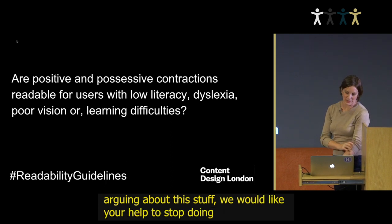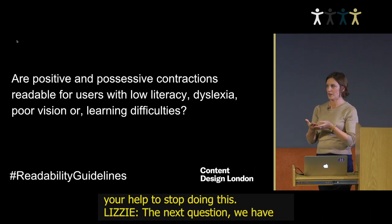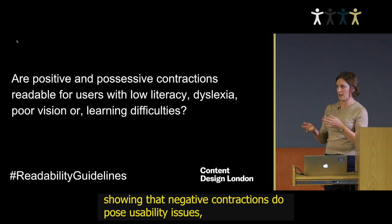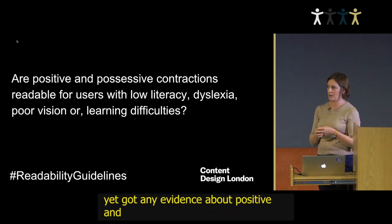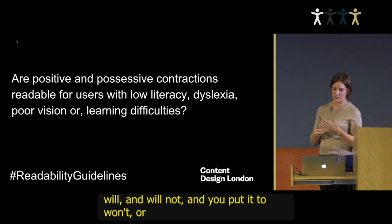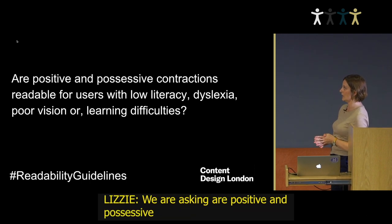So the next question is about positive and possessive contractions. We've had evidence, usability studies showing that negative contractions do pose usability issues, but we haven't yet got any evidence about positive and possessive contractions. You know when people write "will not" and you put it to "won't", or "cannot" and you put it to "can't", that's a contraction. So we're asking, are positive and possessive contractions readable for users with low literacy, dyslexia, low vision, or learning difficulties?